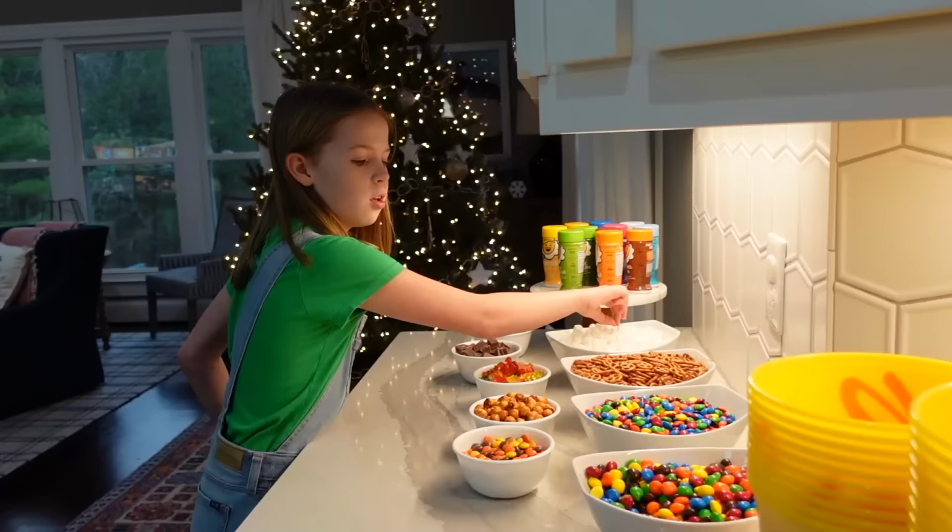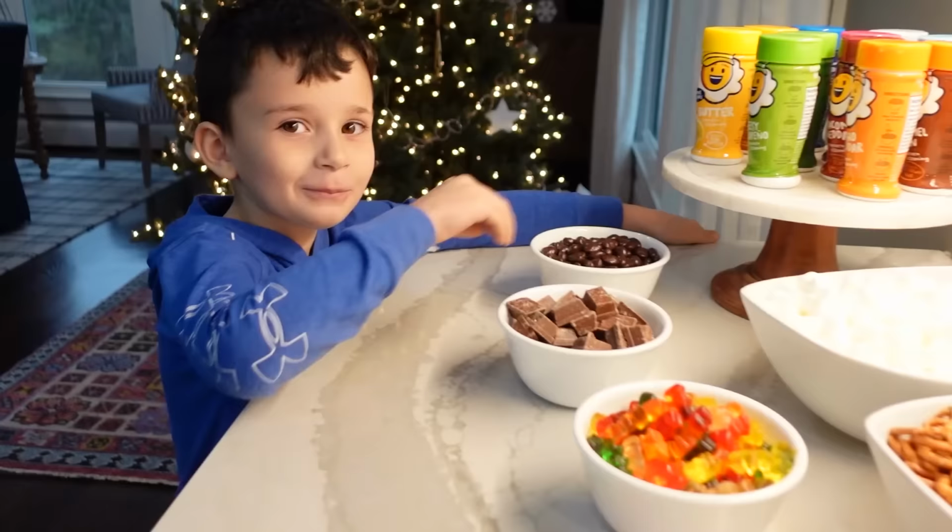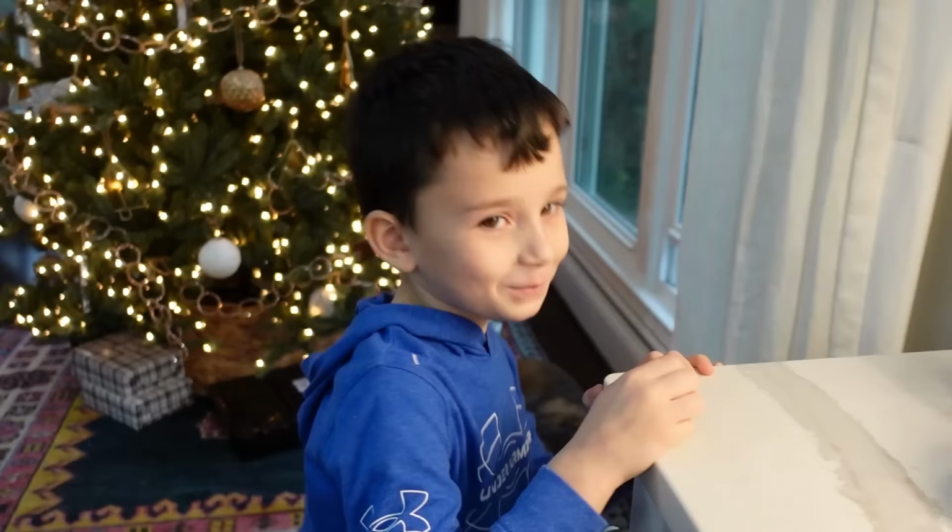Maya, are you eating all of our popcorn toppings? No. We gotta save them for the popcorn. We gotta save them for the popcorn. I can see you, sneaky little ones.